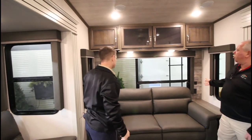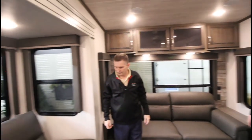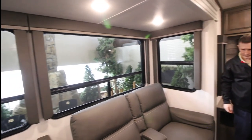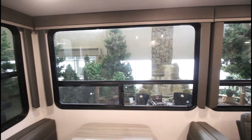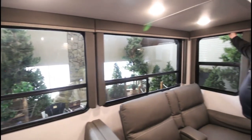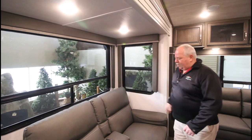That's excellent. One thing with Cougar, you'll notice lots of big windows, like on the slide, your campground side, you've got the big windows with blackout shades. If you do want to sleep in the morning, it's just a matter of pulling down a shade. They're all nice, solid blackout shades. Oh, excellent. Nice roller blinds too.